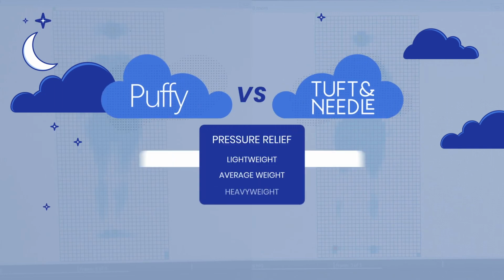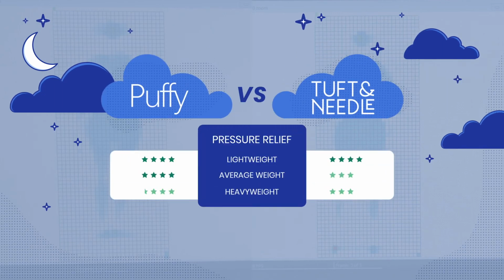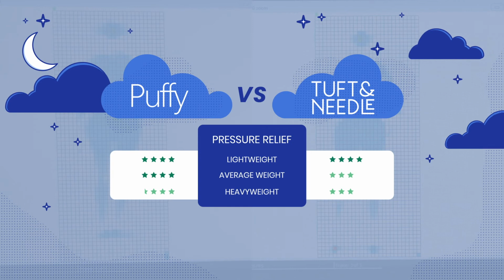Overall, both mattresses provided satisfactory pressure relief for all sleeper weights. The Puffy did perform better due to both the memory foam and the overall thicker comfort layers, which cradle sleepers. We rated the Puffy as very good for lightweight pressure relief, very good for average weight pressure relief, and good for heavyweight pressure relief. We rated the Tufted Needle as very good for lightweight pressure relief, good for average weight pressure relief, and good for heavyweight pressure relief.